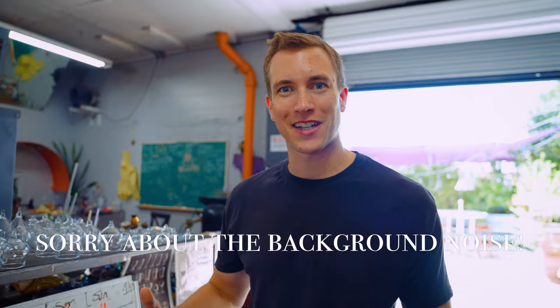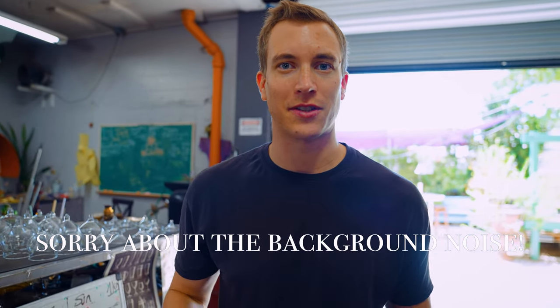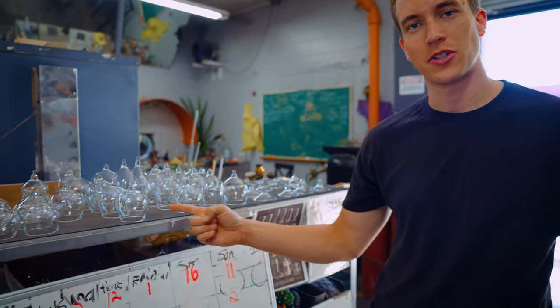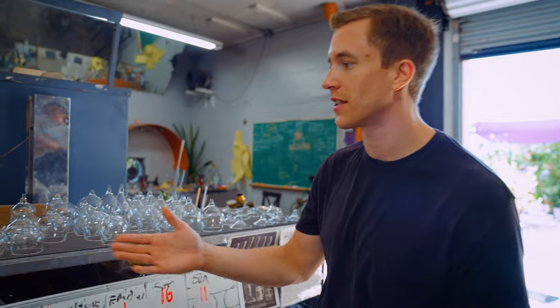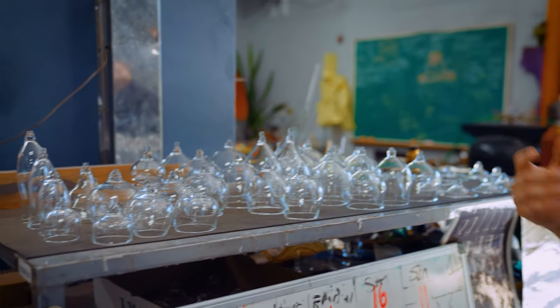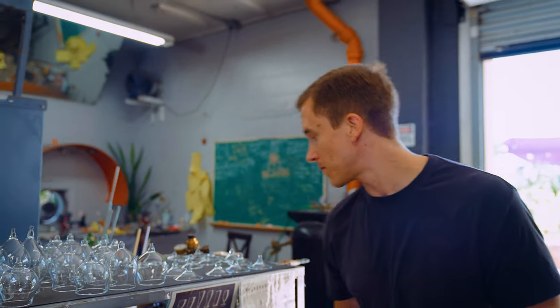So here we are at Zen Glass Studios. We're about to start the process of creating our goblet. The first thing you gotta do is pick what you wanna drink out of, your chalice or goblet or wine glass. You can see they have several options for you to choose from. Once you choose the top of your chalice or goblet or whatever you want, then you move on to choosing a base for your goblet.